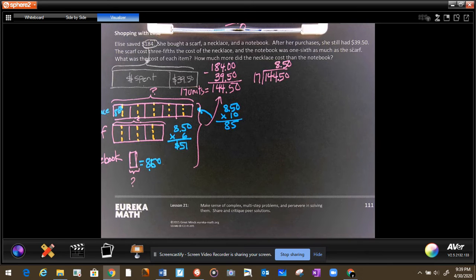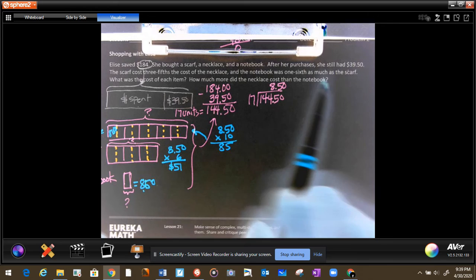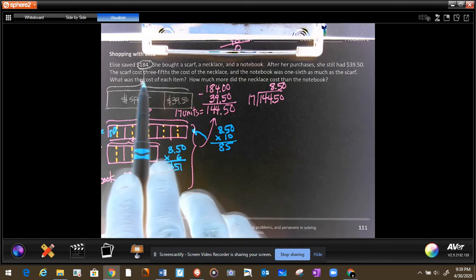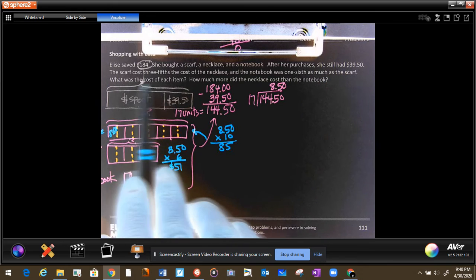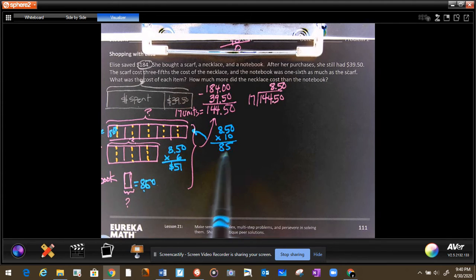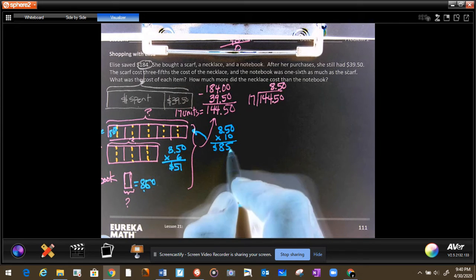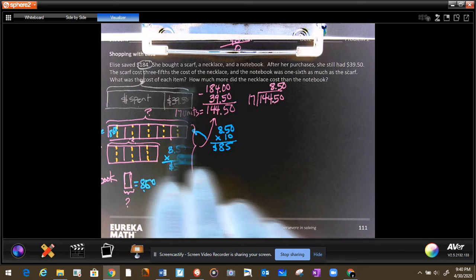All right. Now, did we answer the questions? Let's see. The question is, what was the cost of each item? Well, we already know now that the necklace is $85, the scarf is $51, and the notebook is $8.50. We have that one covered.